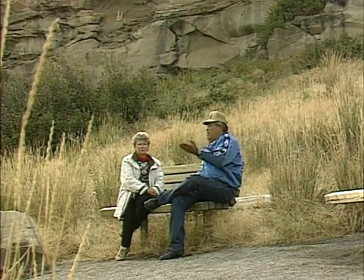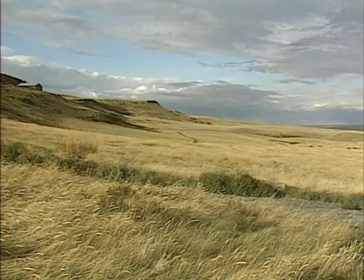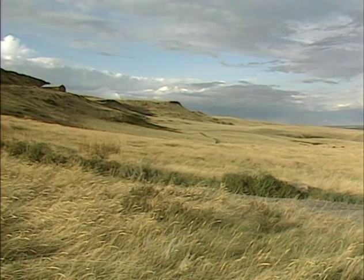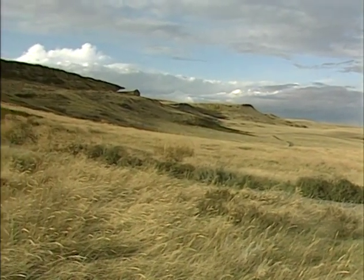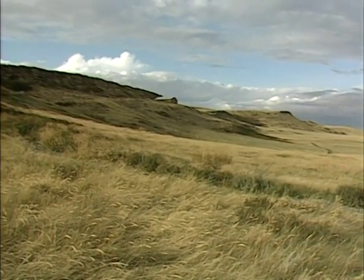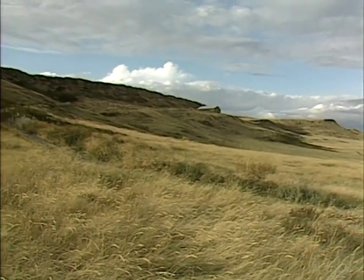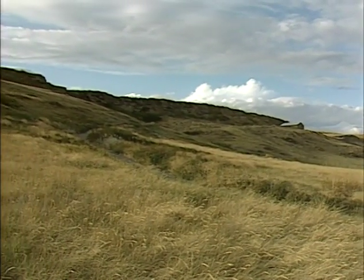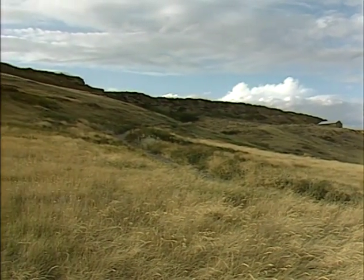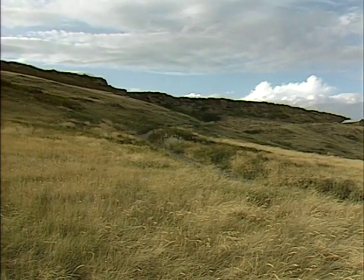Here at this buffalo jump is where the people get their survival. This is where the stories come out, is the survival and how he lived for the winter months. He gets enough food, just like the white man, he'll butcher beef and put it in his deep freeze. This is the same thing. To the elders here, it is a sacred ground today.